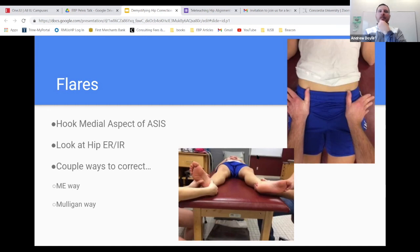We're trying to look and see if we have that inflare, and she's still kind of out on there. Like I said, I don't have a whole lot of success using that. So now we get our Mulligan belt. Got it? Okay, so we're gonna have her come slide off the table, stand up on the floor for us.